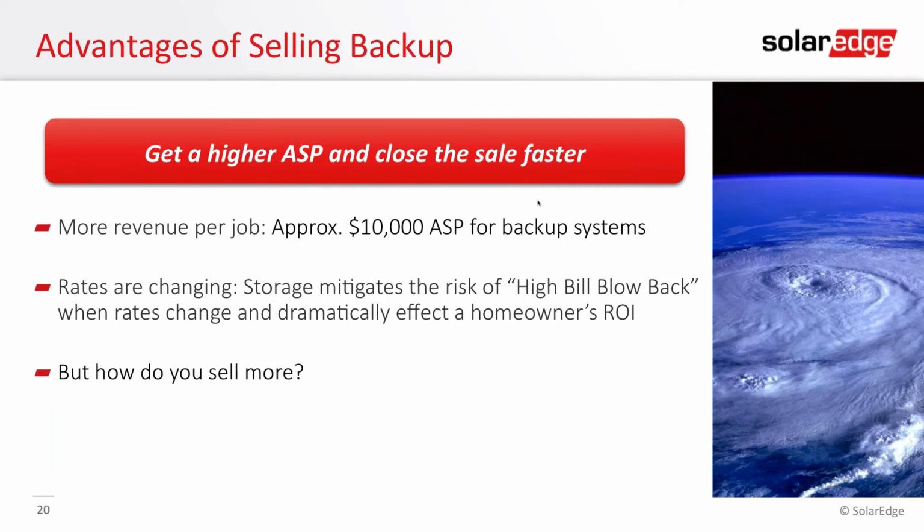So this is what we call high bill blowback, is when the customer calls you about 2 years later, says the solar system's not doing what you said it would do. It's not saving me the money you said it would save me, and I'm mad. So that's high bill blowback. So we're looking at reducing that. When these rates dramatically change, we see a battery is critical to helping insulate the customers and also your business from that. But that's why it's good.